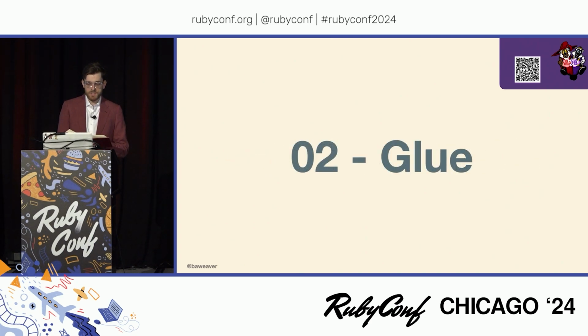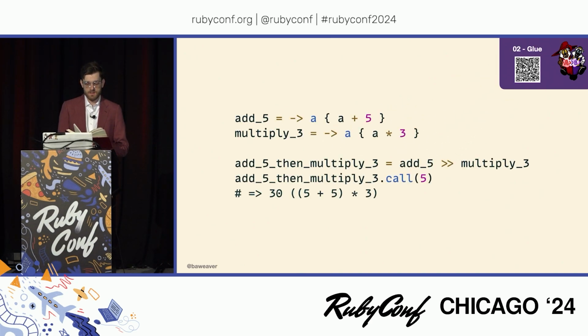Now, functional programming works by gluing together smaller functions to do larger tasks, and Ruby provides us with just the glue to do that. In this case, we have two functions, one which adds 5 and one which multiplies by 3. Ruby can glue these two functions together using something called functional composition, and the operator is that double angle bracket that you see down there. In this case, we can glue together the idea of adding 5 and multiplying 3 to make a new function, which is add 5 then multiply 3. We can call that to verify and see that it does indeed work.